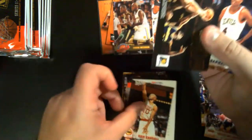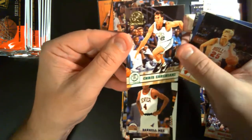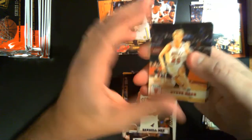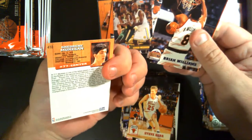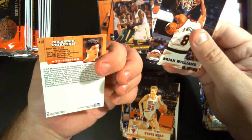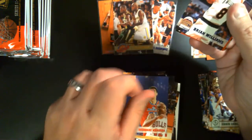Del Negro, Cassell, LaSalle, Thompson, Darnell Mee. Hey, Corchiani, parallel. No one claimed the Celtics, so I will stick that in my NC State collection. Steve Kerr. Okay, here's Muresan. Nope, Muresan and Bol were the same height, they both were 7'7". Though Muresan was 315 pounds. I think he was heavier than Manute.